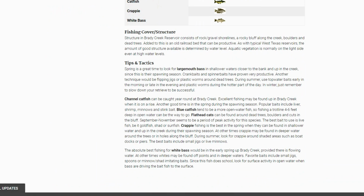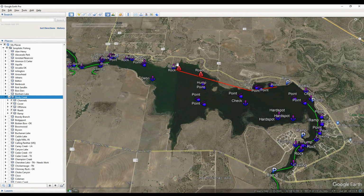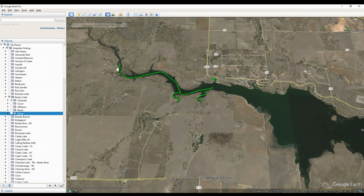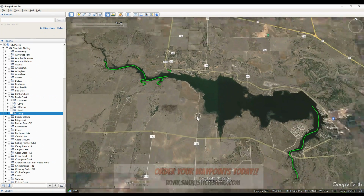Let's go over to Google Earth and take a look at this lake. So here we are back on Brady Creek Reservoir looking at the Google Earth imagery from this lake. What we really want to do is bring this down to 2011. You're going to be able to see a lot of different stuff that we're able to uncover here. But first off, let's go over on the left-hand side and talk about what we have. First off, we've got channels, lots of different channels on this lake. You can see that we've got them all marked here with this green line. This green line is going to line you up perfectly with where that channel is.